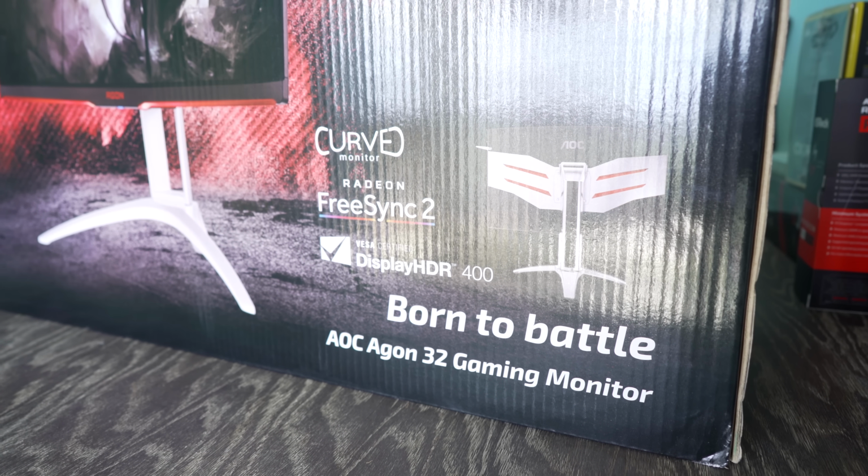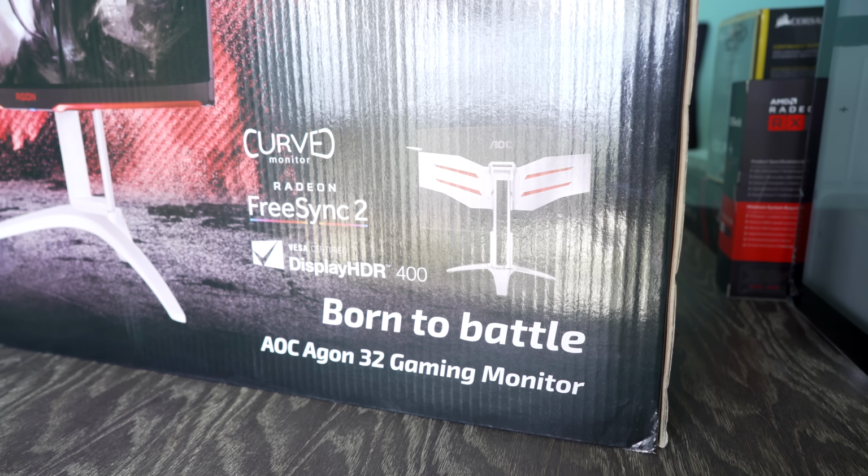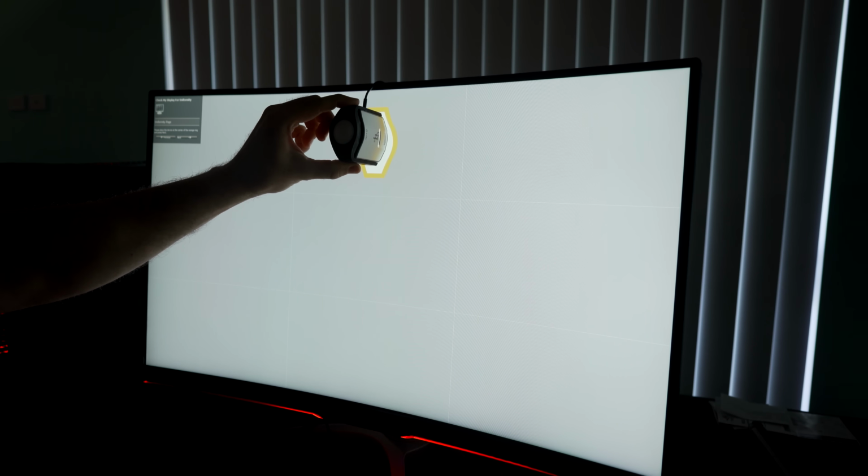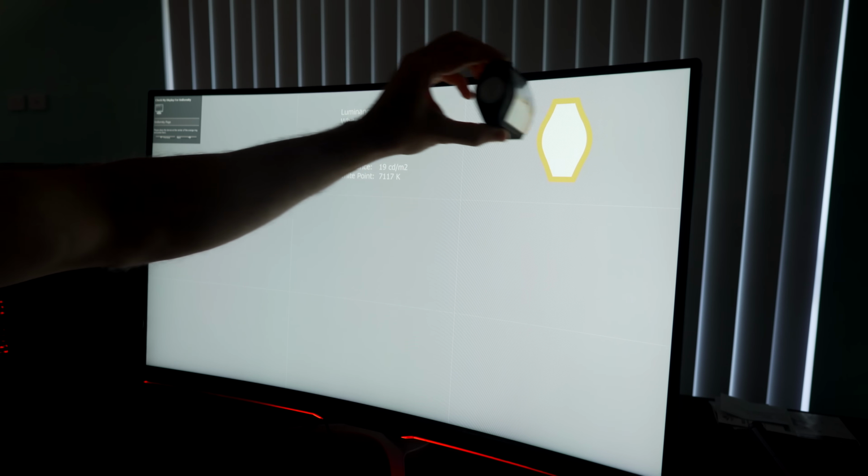The 400 standing for 400 CCD units of brightness available in control. So without further ado, let's take this panel through all the paces ranging from input lag to response times to see if it is really a good gaming monitor, and if so, it can double down as a photo video editing monitor.